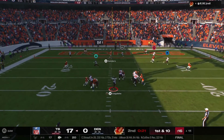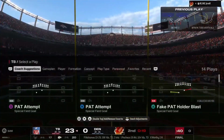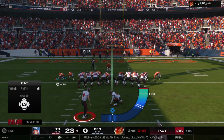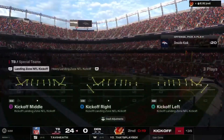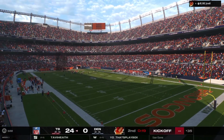In the red zone now, he'll drop to throw. That one taken in. Chris Godwin. Touchdown, Tampa. McLaughlin now for the extra point. It's up and good. And the Buccaneers are able to extend out to a 24-0 lead.